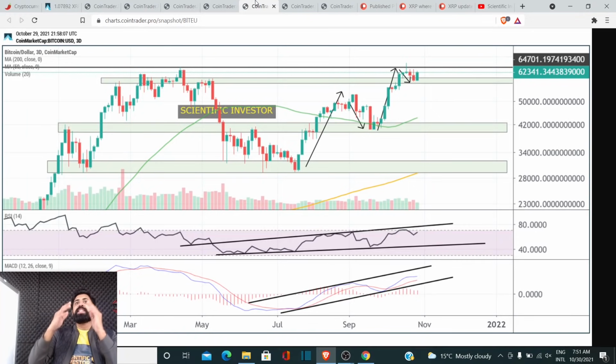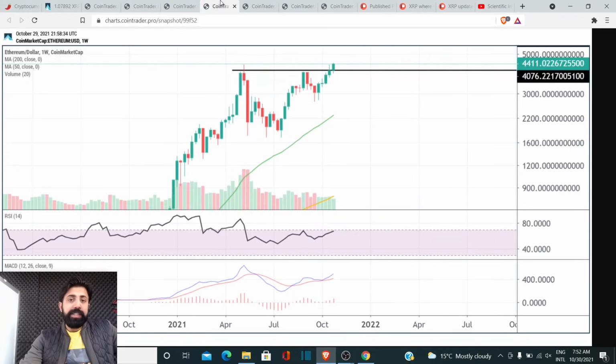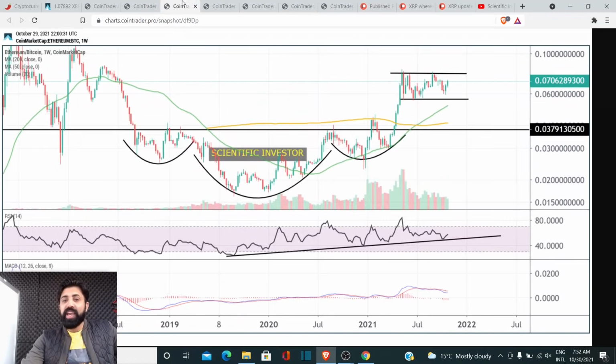We may go to 80, then come back to 60, then go to 90, 100, come back to like 65, 70, and then go to 110, 120. That can still be happening. So say $120,000 Bitcoin is something which you can eye for in this cycle. Now, yeah, I agree. $500,000 or $1 million Bitcoin in this cycle is actually hard to believe looking at how the price action is moving in the macro trend.